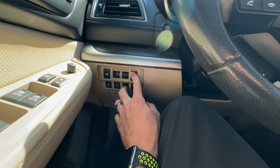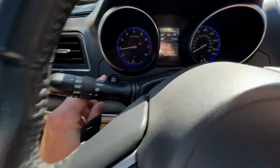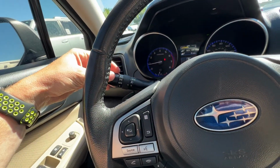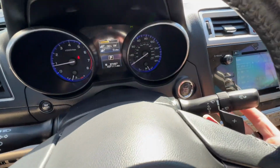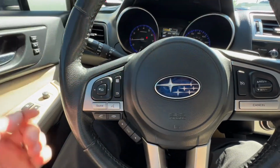And the rest of these are all just no buttons at all, nothing. Then you'll have your trip reset option right here. You'll have the wipers, the blinkers and the lights on the left, wipers on the right over here. You do have, as you can see, paddle shifters. So you have the downshift and the upshift on the right.